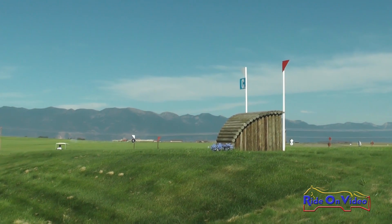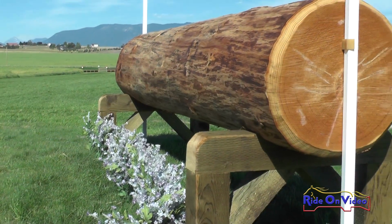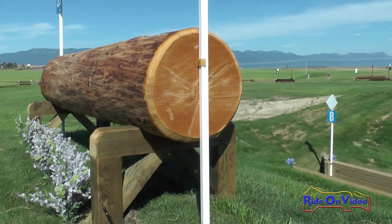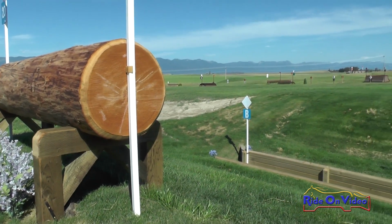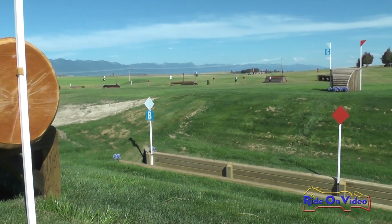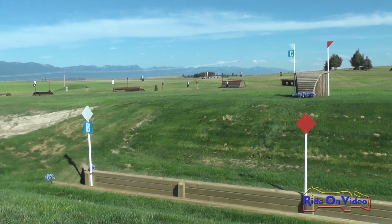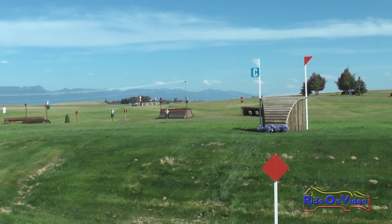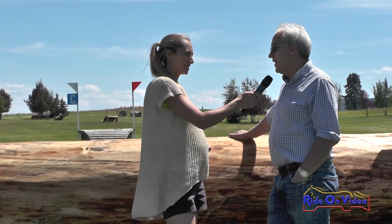Right, well, this log in, as Ian mentioned, is so significant here, and it's a good size log in. I mean, this is definitely a log you're going to have to ride into to be able to get in the first place. And then the drop is very significant. So you think we'll see some horses getting up here, maybe ones that would normally leave the ground, but at the last minute changing their mind.